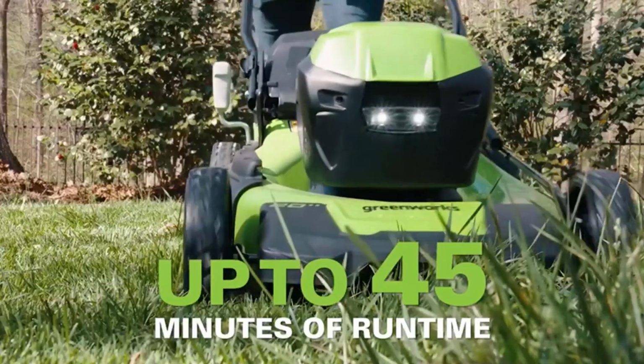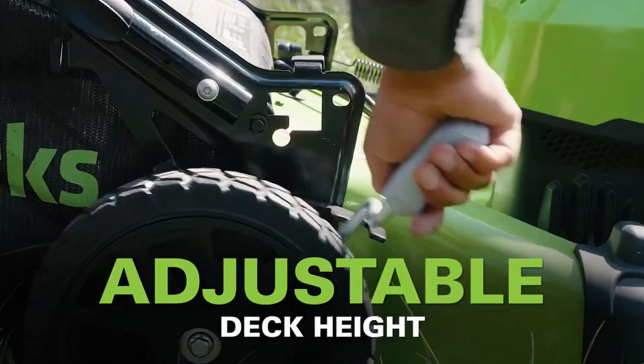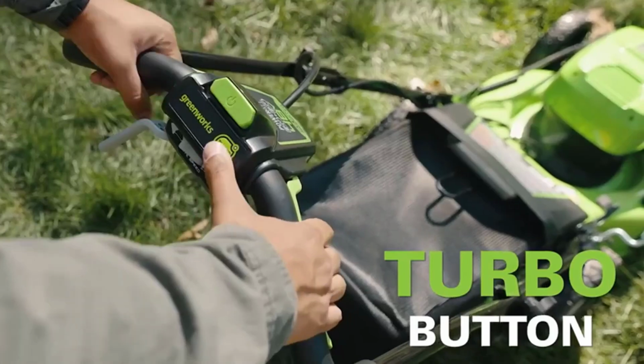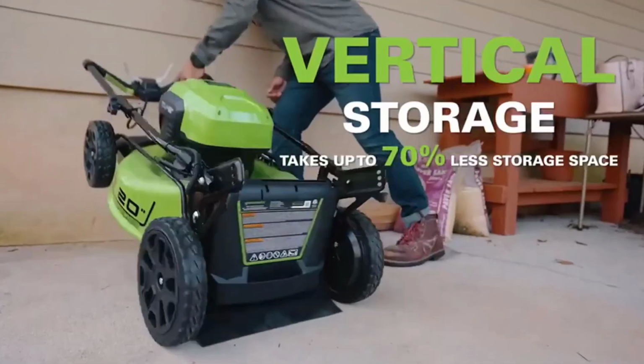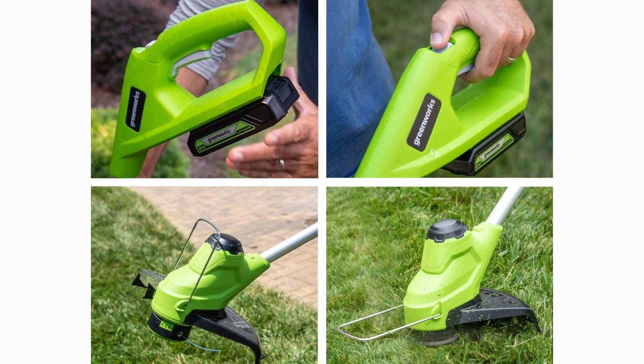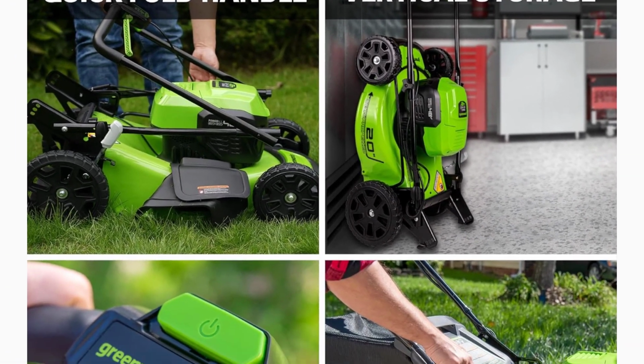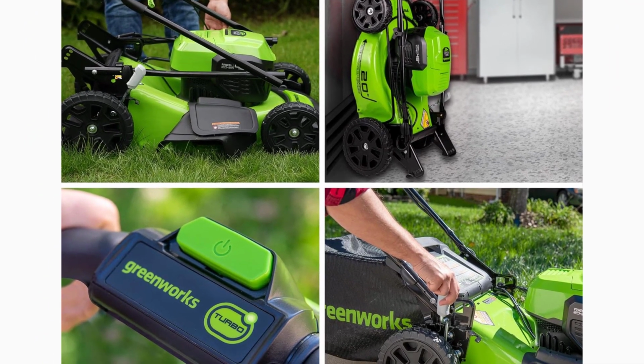This 48V self-propelled lawnmower provides up to 45 minutes of runtime with a fully charged 5.0 battery. Varies based on grass condition and operator technique. Front wheels. 8 inches brushless motor durable steel deck. This electric mower features a durable 21 deck and a highly efficient brushless motor that provides more torque, quiet operation, and longer life.